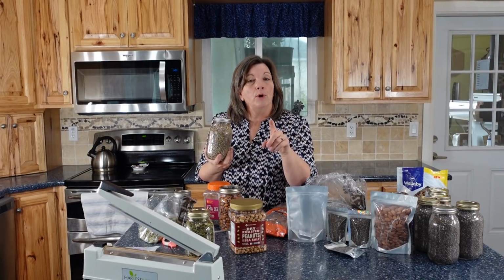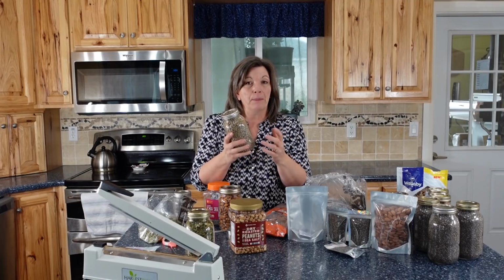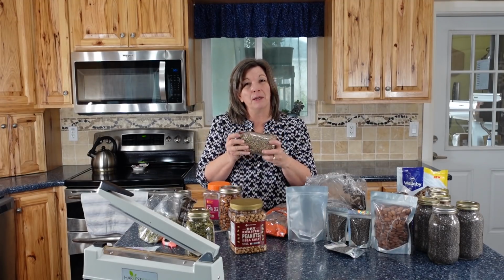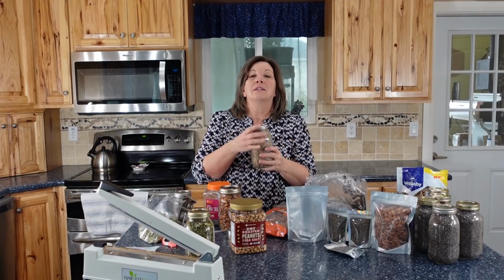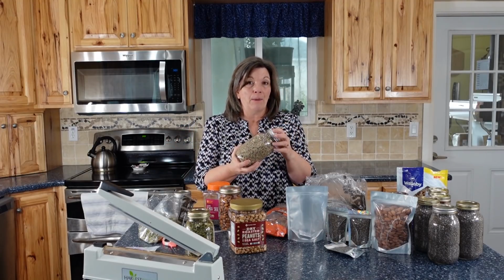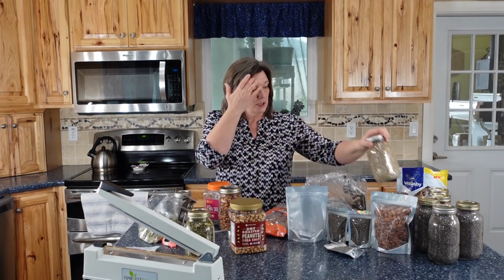The other thing that's really important is it needs to be in a cool place. The colder that you keep this, the longer the shelf life. Some people store it in the freezer. I don't have a lot of freezer space, and so I just keep it in my basement storeroom, which is cooler. Just find the coolest place that you can store it, and that will extend the shelf life too. If all you have is your kitchen pantry, that's okay. Put it in your kitchen pantry.